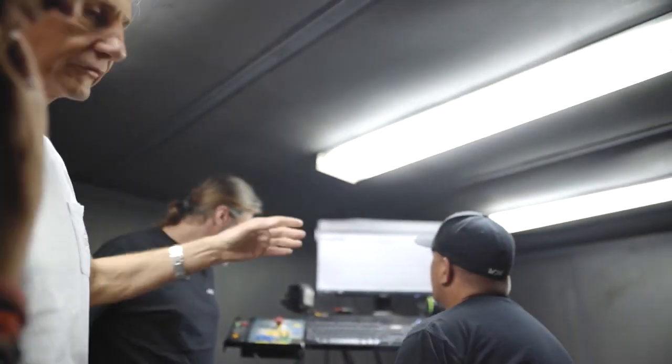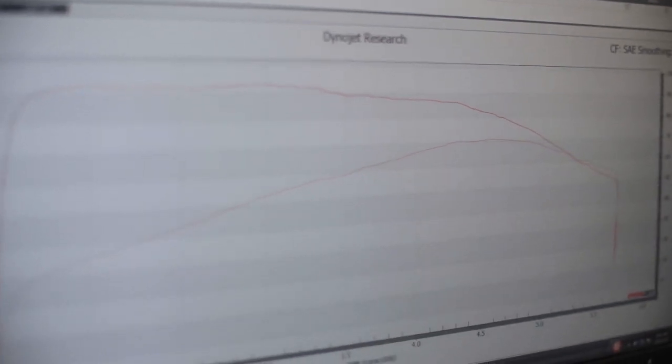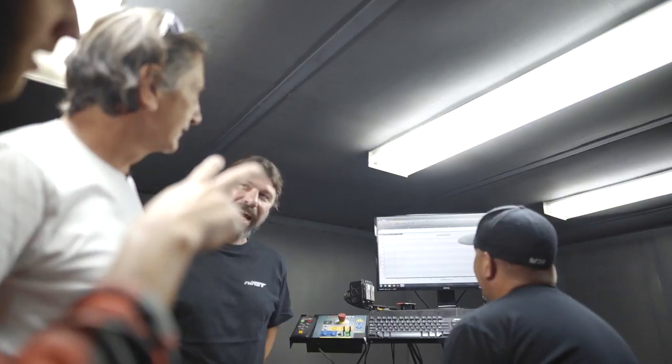The shape, I mean, look at this. At a very low RPM, you already have very high torque, and the torque is going flat. I've never seen this before. I see 2 lines on there.